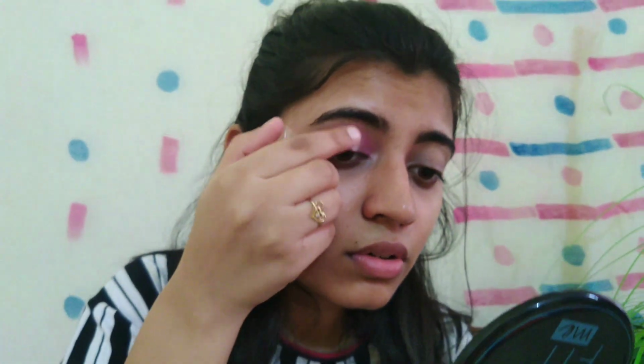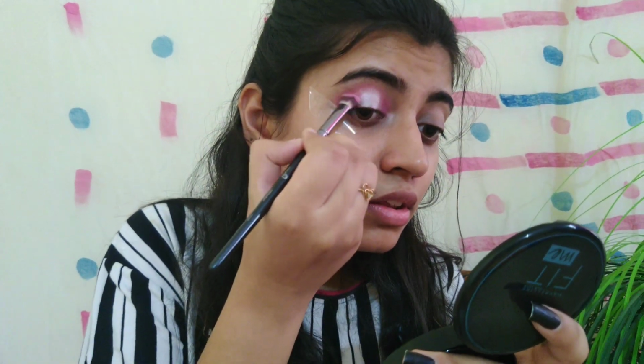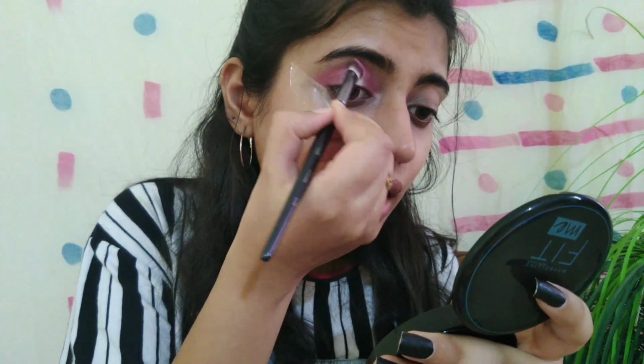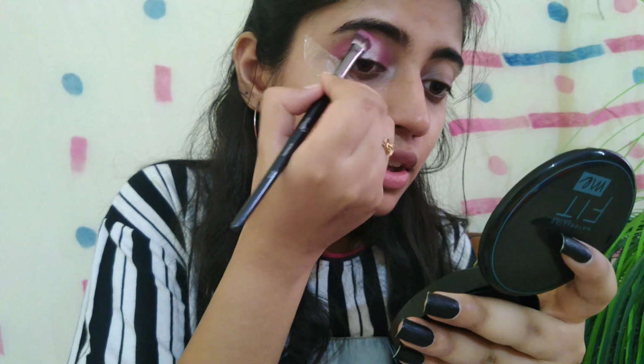I'm just going to spread it on the middle part of my eye to make it a little intense. Now I'm just going to mix all these shades together so that it just blends with each other.